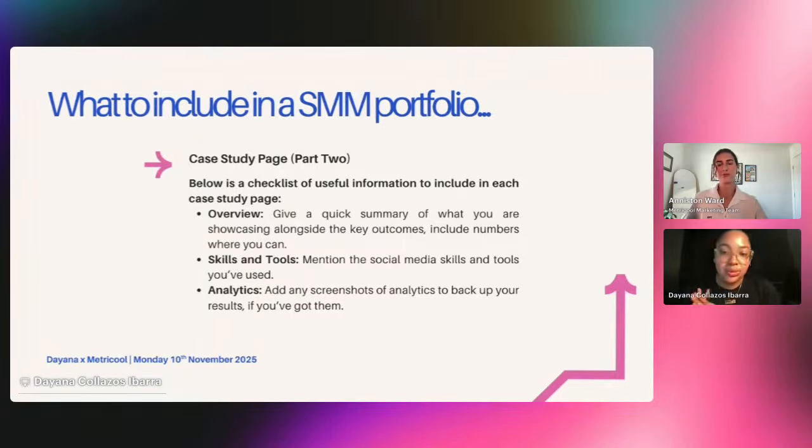Number two is skills and tools. So mention any social media skills or tools that you've used. Now in the industry, there are so many tools that employers and clients actually ask if you know how to use. Sometimes I see, let's say, Metricool is one of them. If you use Google Analytics, SEMrush, Hootsuite, there are just so many. So if you have used any of these softwares or particular social media tools, make sure to add them in there as well because it will help you stand out.